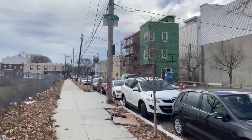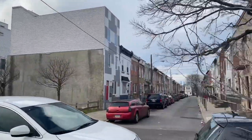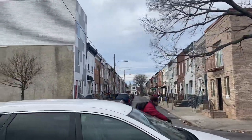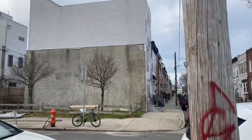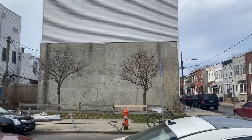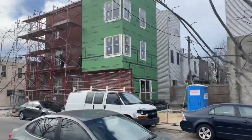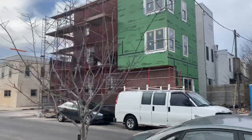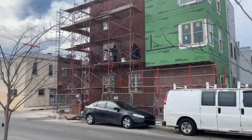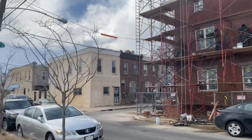We're passing Garrett Street. On my right-hand side, you see more new homes. Look at the block, and then you got that one behemoth of a home on the left-hand side. That doesn't even look new. That looks rehabilitated, because you see how there's still old stucco on the side? That means that building was rehabilitated. This building right here is new, and they're doing all of the brick pointing. Wow, they're doing an awesome job on brick pointing.